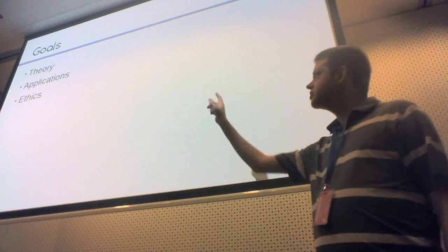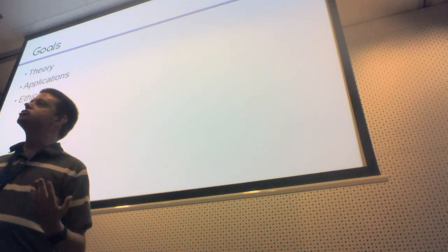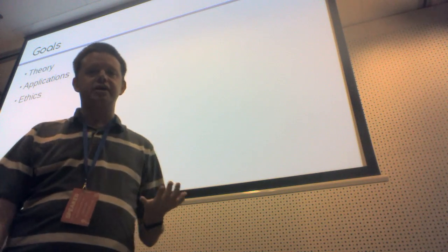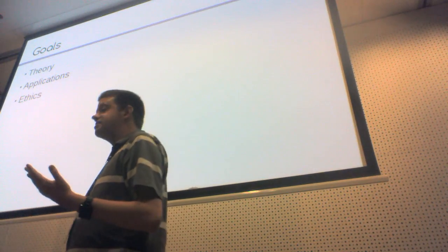The final thing we do care about and tying into that is the ethics. We want our students to understand not just what they can do with computers, but what they should be doing and what they shouldn't be doing. We want them to understand the importance of making right choices, whether it has to do with pirating software, whether it has to do with hacking.